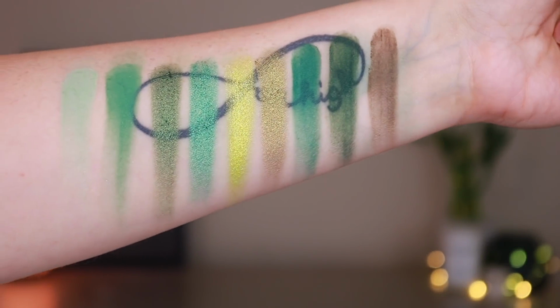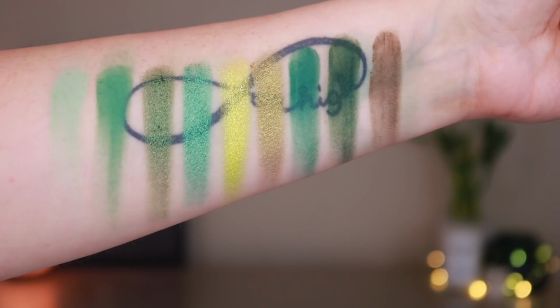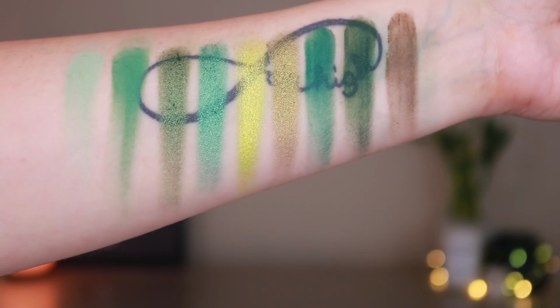All right, you guys, so here is my tattooed arm once again, showing you guys some swatches. So we will start from left to right. We have the top row, which is a matte shade, Chances Are.